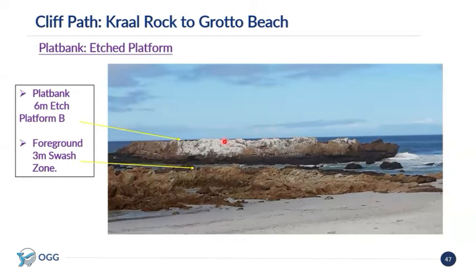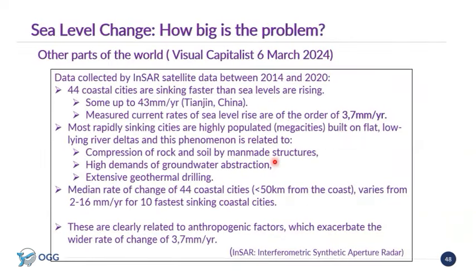At Platbank, a very well-defined surface, about a 6-meter edge platform, and then this 3-meter swash zone. This gets covered in stormy seas. So how big is this problem? For us, I don't think it's a problem, not unless you plan on being around here for the next 40,000 years.